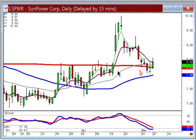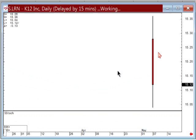SPWR, this one you can buy on positive trading. Your inverted hammer doji, stochastics in the oversold area, you can buy this one on positive trading and then use the T-line as your stop. Don't let it come back down through that level.